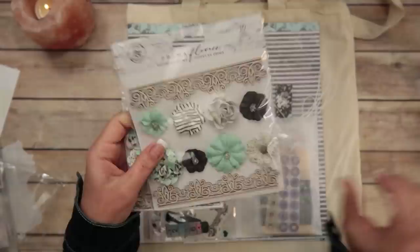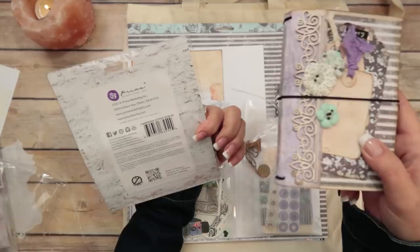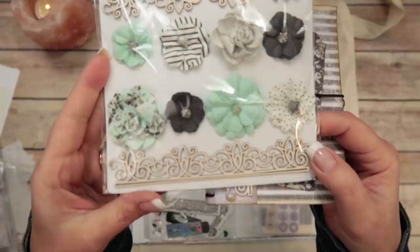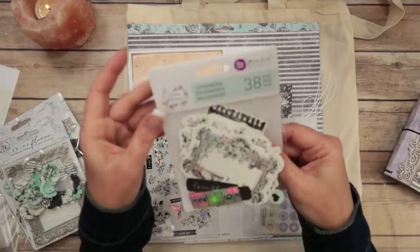Actually, both of the Top Secret 1 and 2, we use those, what are they called? I think they're like a chipboard. They're not wood. I thought maybe they were like a wood embellishment, but I think they're more like a laser cut chipboard or something. But they're so cool, so we use that on the cover. I just love it. Anyway, so there's those 2 packs of flowers, and then there's this set of ephemera, a bunch of pieces in there, and this set of stickers.